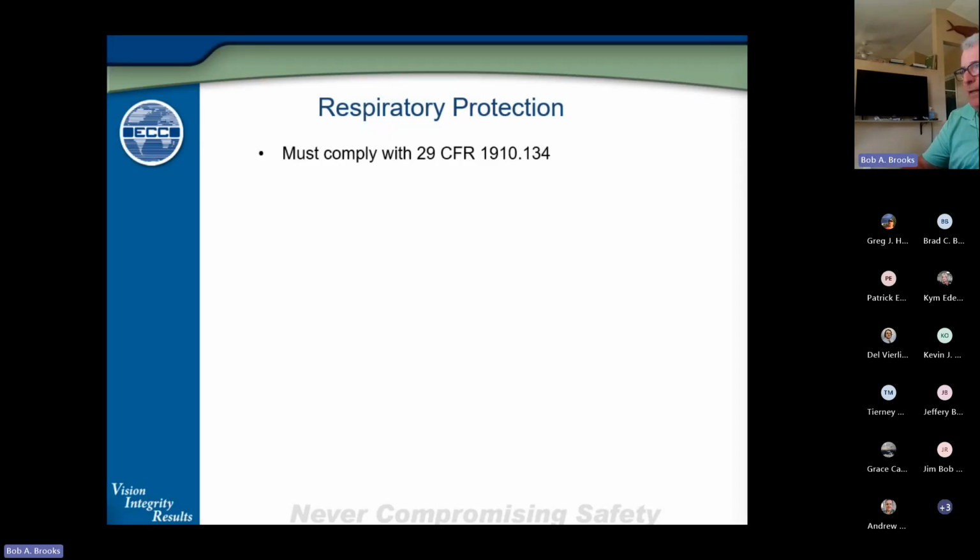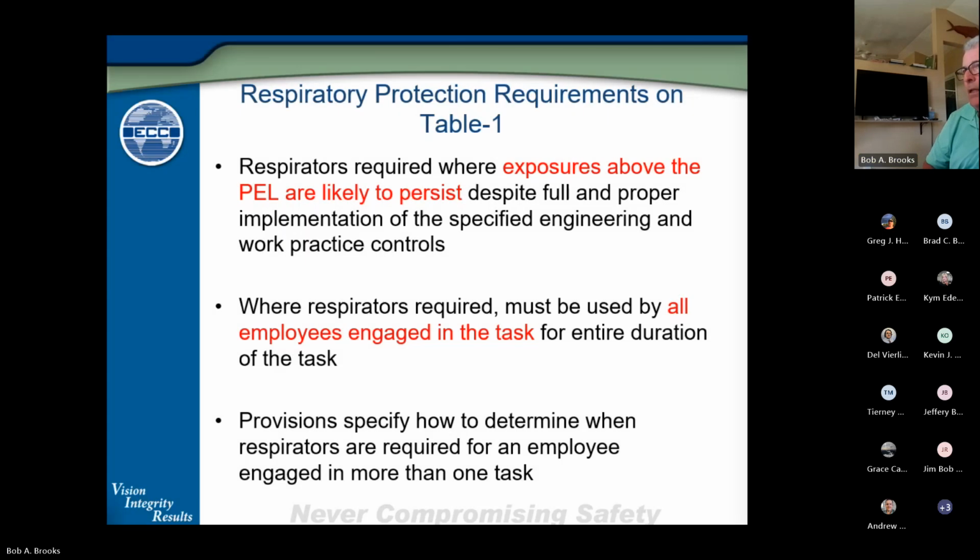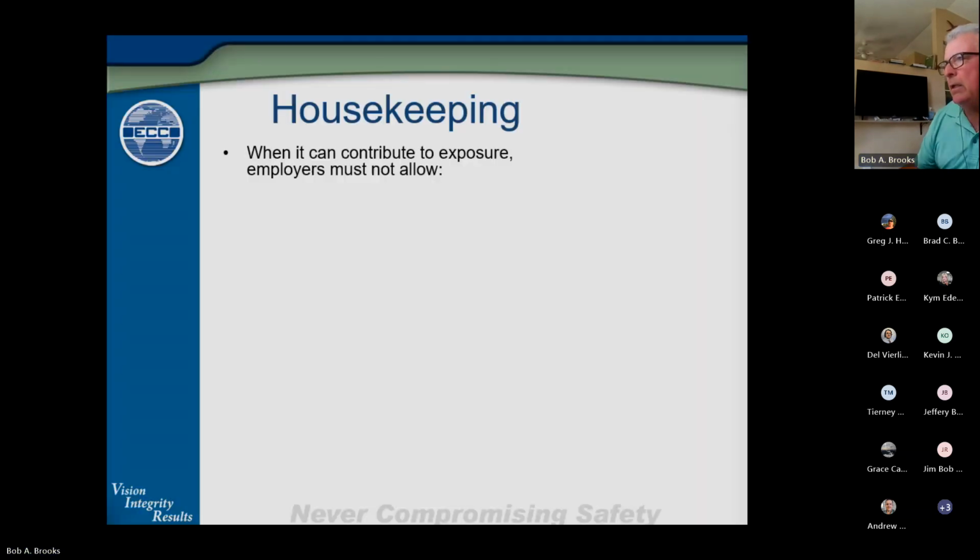Respiratory protection, same compliance. We've got the OSHA standards. Obviously, if we're installing controls, if we're doing work practices, we've got respirators that we have to use. What OSHA does have in the standard is what they call Table 1. Basically it's a table, and it's got, I think, 18 different subsections in the table, that if you put these control measures in, like water or HEPA vacuums, you don't have to wear respirators, or it's got a couple more things we're going to see in a minute here.